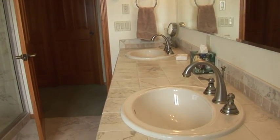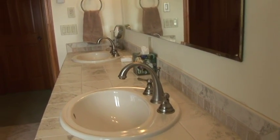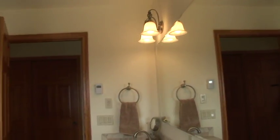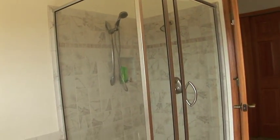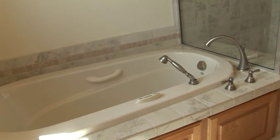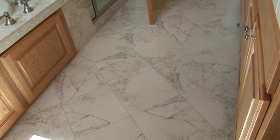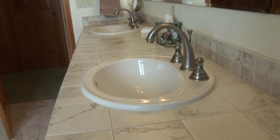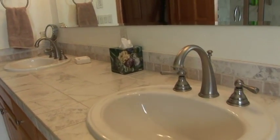It's a wonderful bathroom that has both a shower and a jetted tub, two sinks, and a view to the south. It's a lovely bathroom. There is tile on the floor and on the counter. It's very easy to keep clean. Beautiful tile around the tub, the jetted tub.